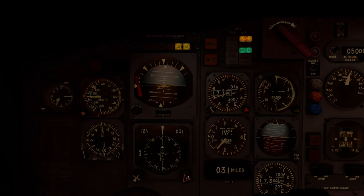18,000 feet, 3007 on the barometer then. Let's go the right way. We were 3007. There we go. It's finally picking up that VOR at the right thing. Let's get any bugs set. Actually, let's set heading bug to 90, because that's what we're going to do once we cross the VOR in 32 miles. So we're going to go due west, or due east, which is 90 degrees. There we go. Okay.